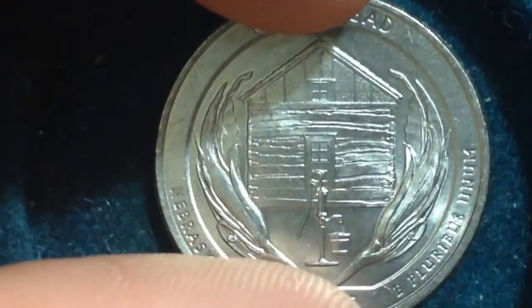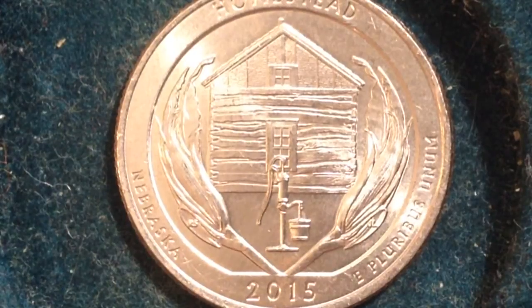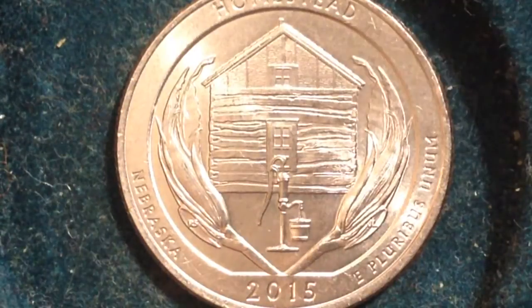So the next coin that we're going to look at is the Homestead coin. Now there are known errors for this one as well. But first, let's talk about the design of the reverse. So this design represents three fundamentals of survival common to the homesteaders: food, shelter, and water. Yes, all three of those things are important. So you can see food, shelter, and water.